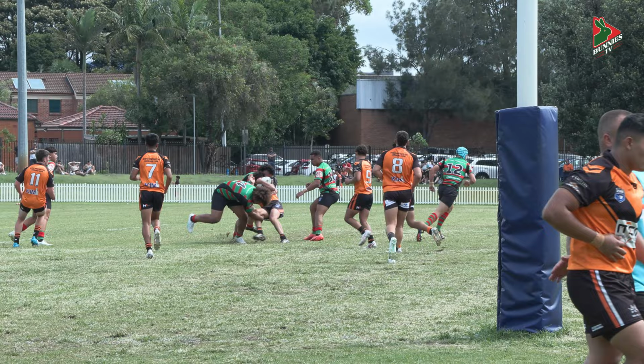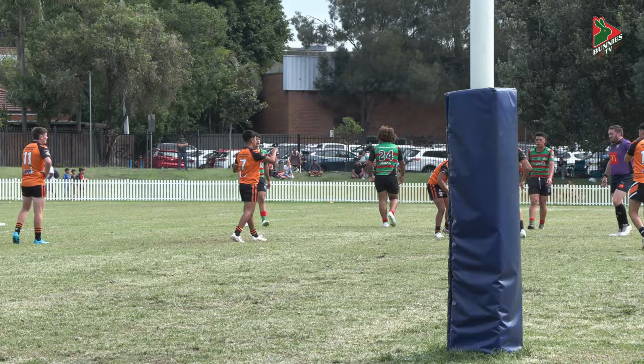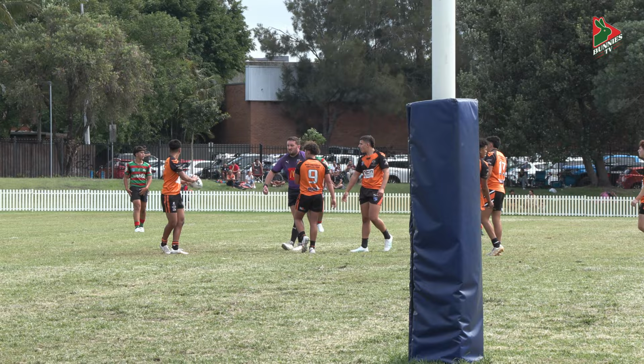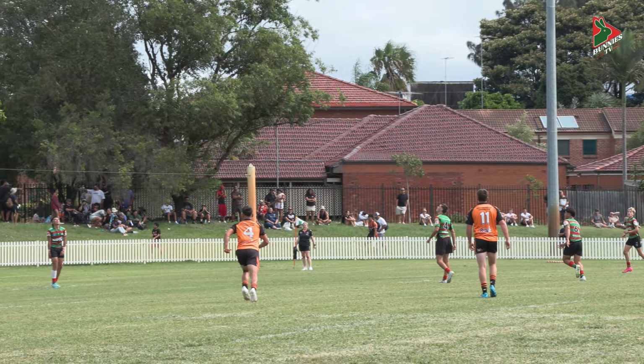Oh, he's coming over the top there. So the Tigers will get the penalty. 3 minutes to go, first half. Find touch. No, he hasn't found touch.